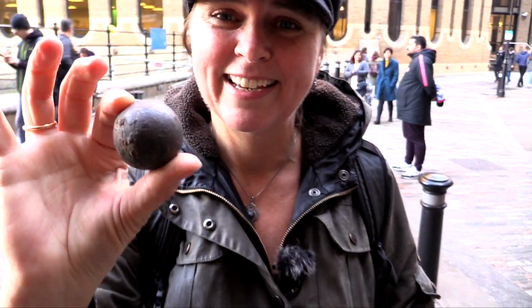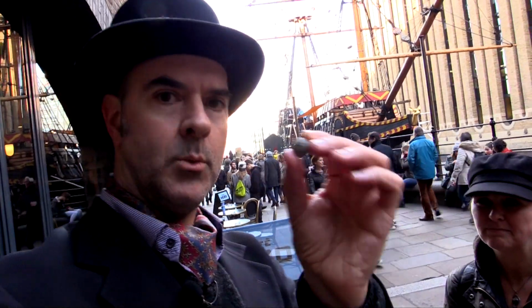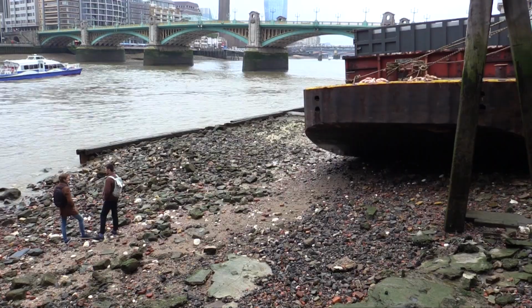How about that? Look. So, a musket ball, that's a grape shot, that's a falconet cannonball. That is what killed Nelson at Trafalgar, isn't it? So one of these. And if it hits a human, it sort of wallops him in the shoulder, doesn't it?